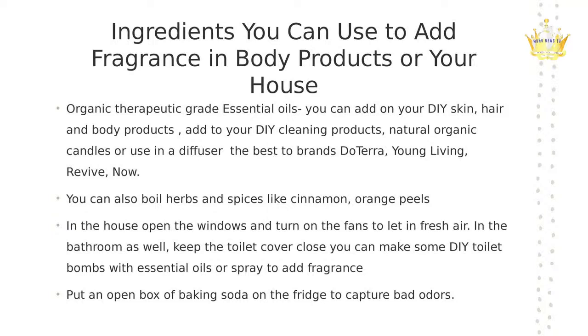They have tons of chemicals and are not really essential, because they're not cold pressed and don't go through all the rigorous processes that essential oils go through. So do not buy those at Walmart or Walgreens, none of that stuff. You want to go to a health food store, or to doTERRA, Young Living, or Revive, and you can buy those online. Or if you have a representative from one of those companies, you can get your essential oils from them.